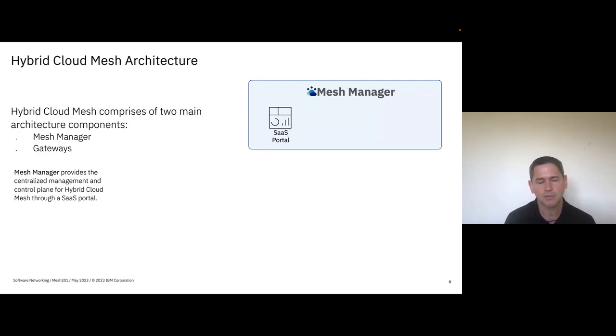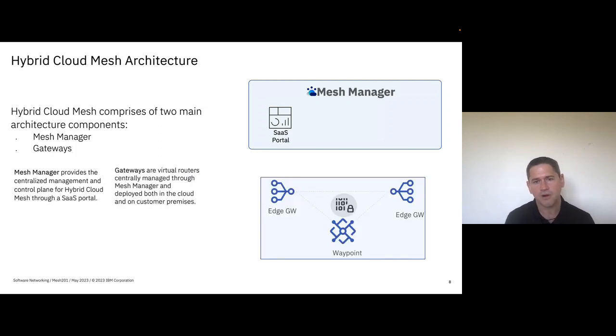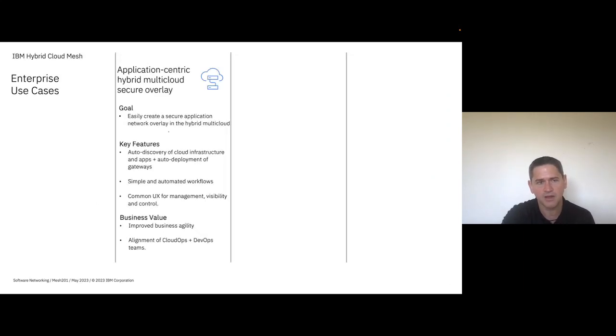So how does it work? Two main component parts. We've got our Mesh Manager, which is the SaaS portal. This is the common platform that your CloudOps teams and your DevOps teams are all going to use to manage that connectivity solution. And then we have our gateways, and there are multiple different types of gateways. Edge gateways go out to all of your applications on the edge. Waypoints are a new type of gateway that we're introducing to the world, which allows you to steer your traffic over the best possible path. So your edge gateways are right out there managing the connectivity for your application systems, and your waypoint is steering all the traffic around. All of this happens from an open API, so that the DevOps teams can use their DevOps toolchain to drive that connectivity.